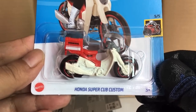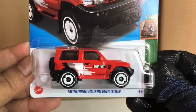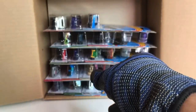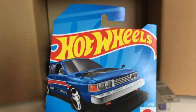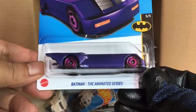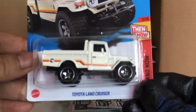Oh, from the previous case, the Honda Super Cub Custom. Nice. Look at that. That is cute. Oh, from the previous case, also the Mitsubishi Pajero Evolution. Beautiful mud studs. The Nissan Maxima Drift Car, a recolor. That's awesome. Yes, it is. And of course, the first Batman animated series Batmobile, the purple one. Number one. First Batmobile.